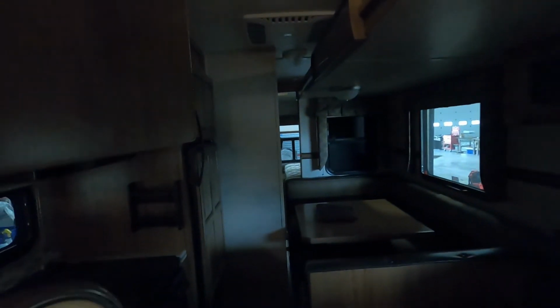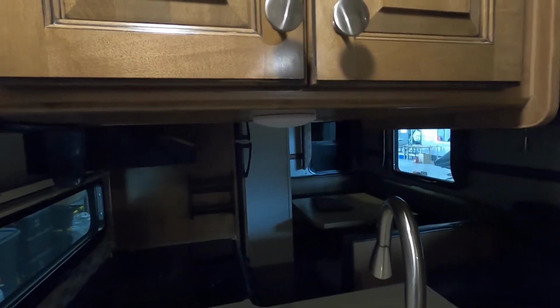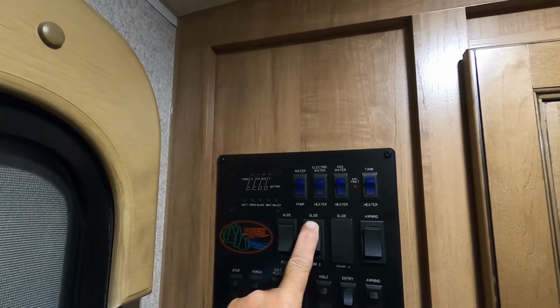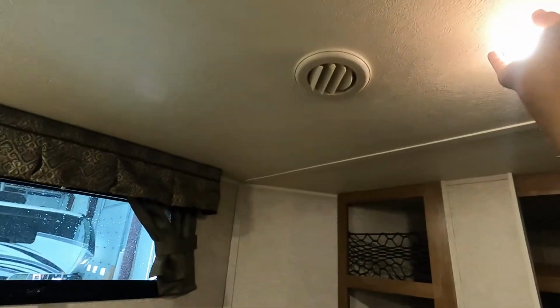Our next slide is going to be our main bedroom back there. Again, remember to check, make sure nothing's in between your bed and your dresser. Once that's in, shut off our lights. Let's see, a couple more I need to hit on my way out. And exit the unit.